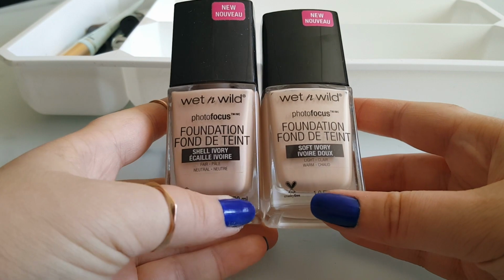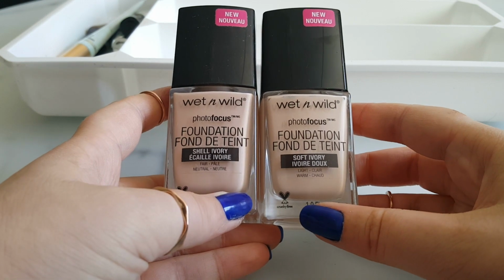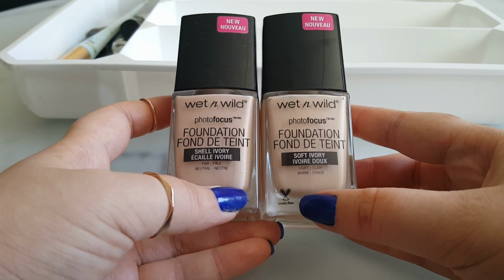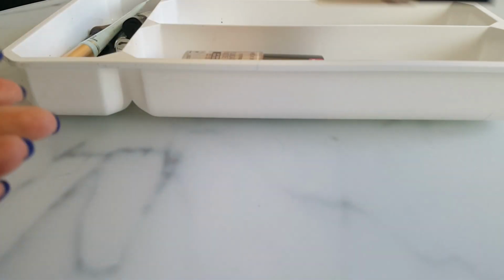And then lastly we have my Holy Grail foundation. This one never lets me down. I trust in this one, and it works for me every single time that I've applied it. I will definitely keep on repurchasing this one. This is my 3rd bottle I'm at currently because I suck at shade matching myself. Oh, they can almost have their own little pocket. How cute.